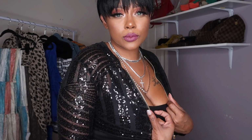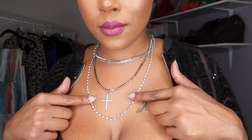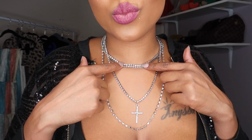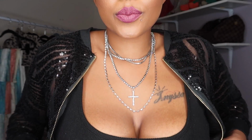So again, along with that, I definitely wanted to show you the necklace. So this necklace, I love the whole layered look. I love the whole bling out chain look. So this one is a little bit different because some of these chains do not have diamonds on it. They're just silver circles. So I just wanted to show you what that looks like. I think it looks pretty on point. It's less than $6. It's a great accessory to throw on with just a tank top and maybe some jeans.